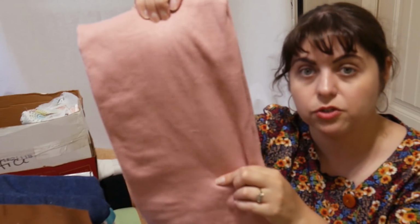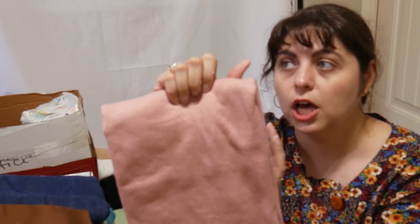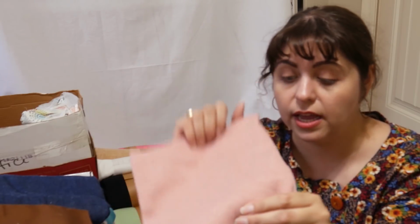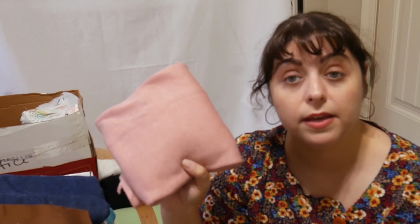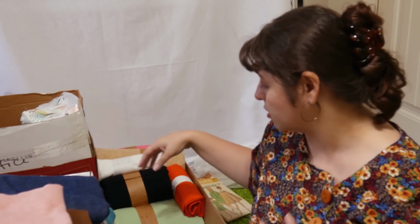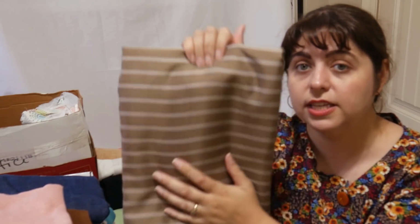It's 42 by 28 inches, dusty rose rib knit, and I thought this would make a great contrast with the white ivory jersey that I have, because I have quite a bit of that in my stash. So I'm thinking maybe a Toaster where this would be the band, the cuffs, and the collar, and then the ivory for the top.